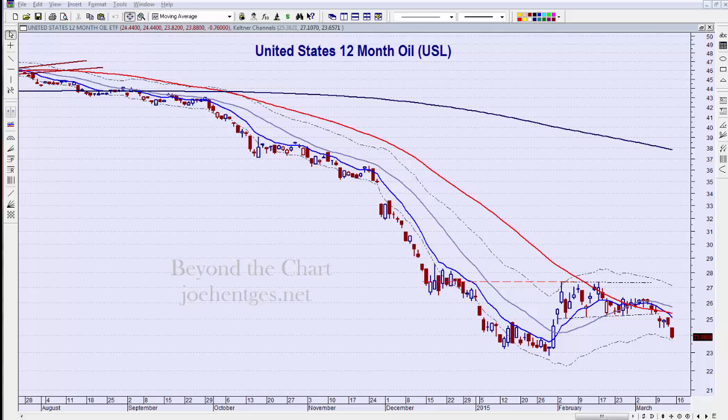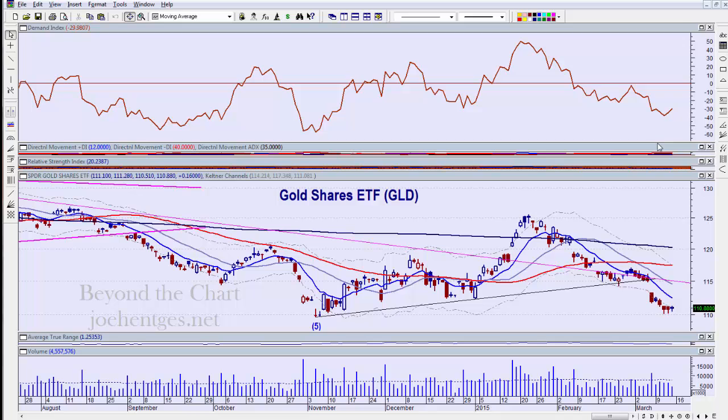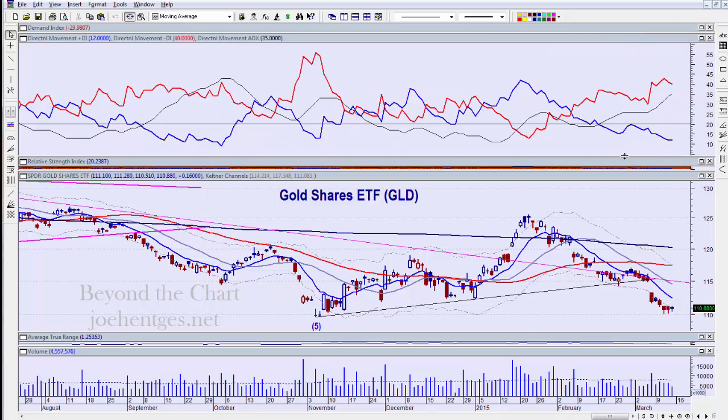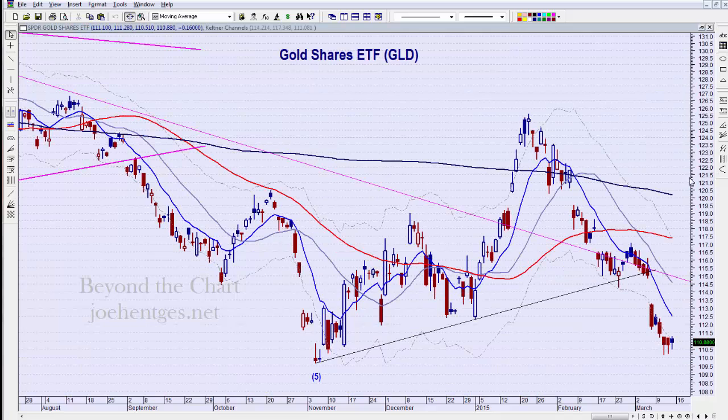Now we're going to look at gold. Okay, gold shares, GLD. And again, we're just doing some sideways move down in here. Not a whole lot of reaction. I was looking just to confirm, no, we're not getting any bullish divergence of any kind on this. And we got fairly deeply oversold. So this thing is pretty strongly trending to the downside.